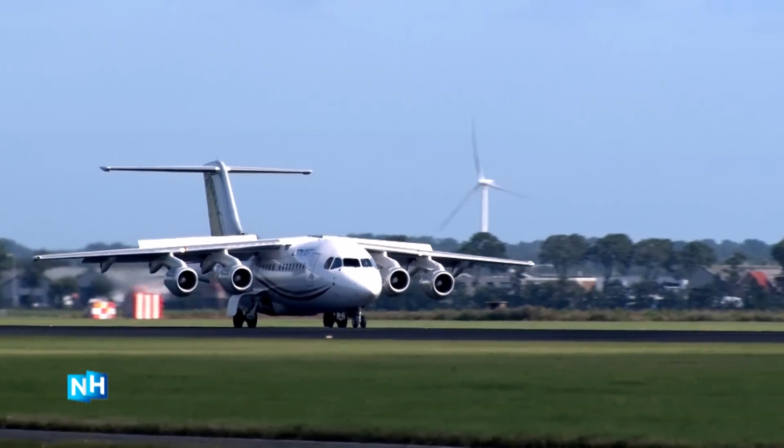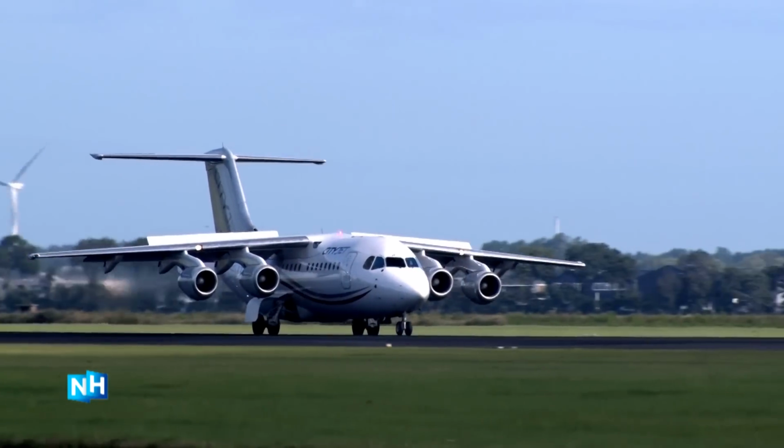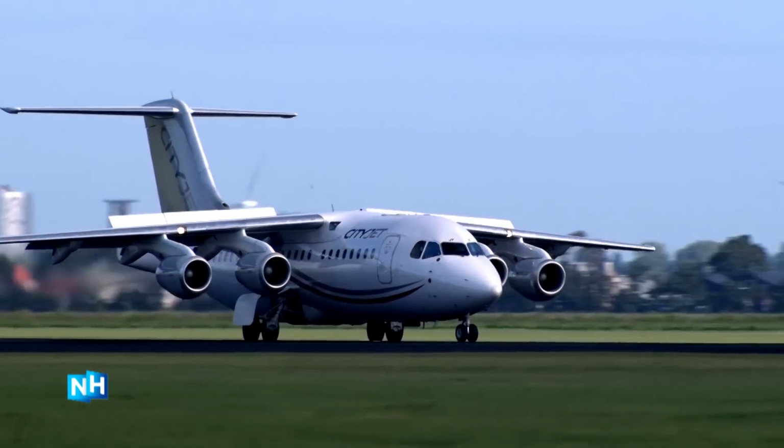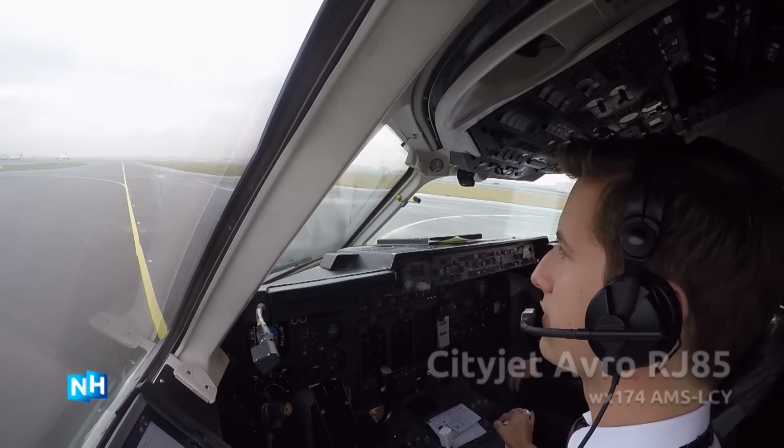Ground, Delta 49 to taxi. Delta 49, taxi runway 24, Sierra 5, after this inbound. After the inbound, runway 24, Sierra 5, Delta 49.